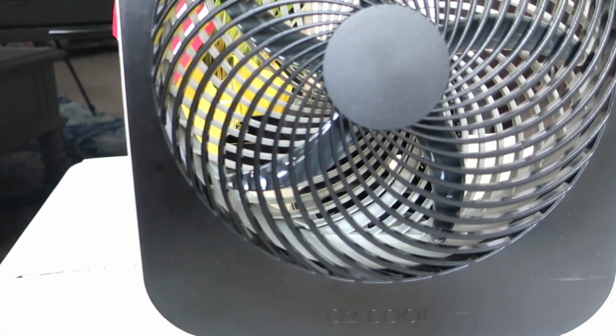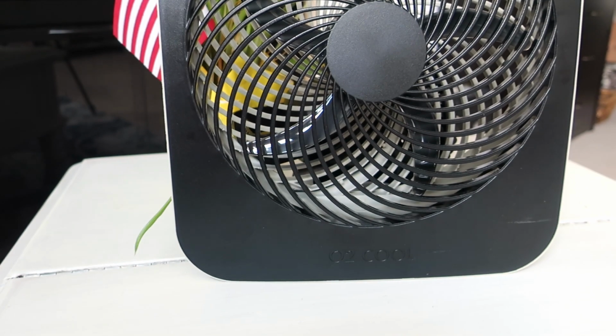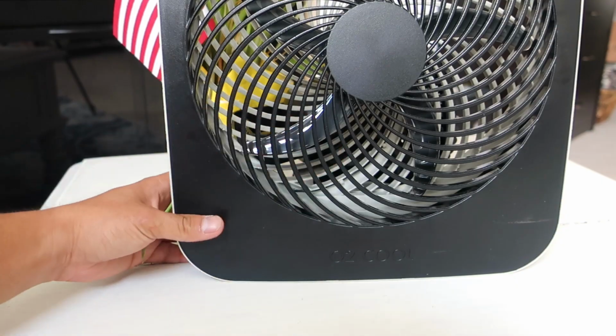The other fan that I have is this one. This is a 10-inch O2 Cool fan. This was $26, and in my opinion it is worth the extra $10 to $12 for this fan, because this one has a much higher output. However, this one does take 6 D batteries.